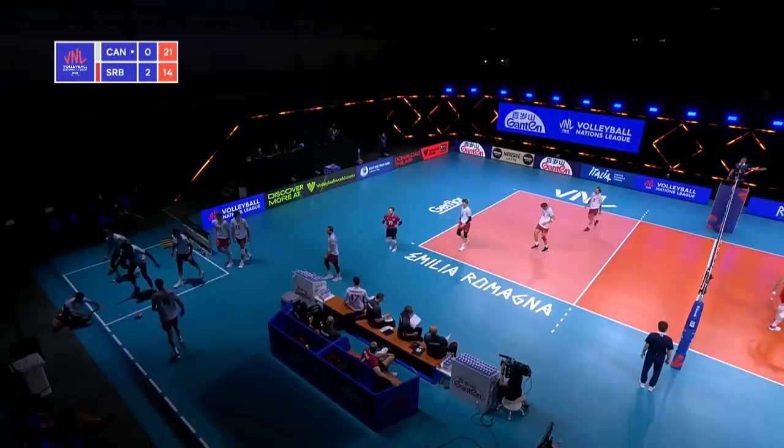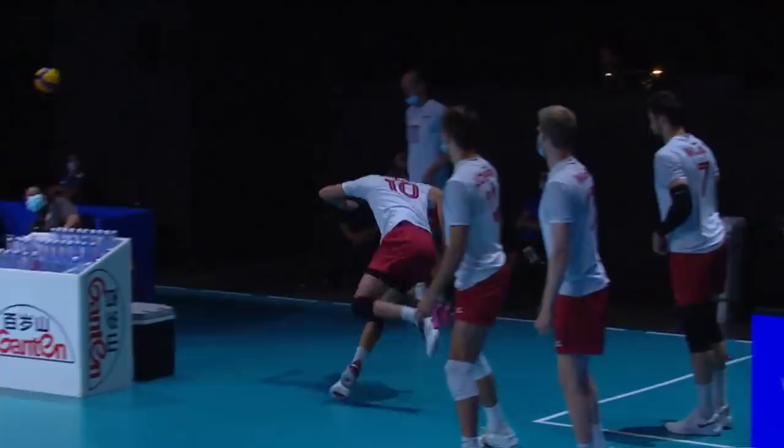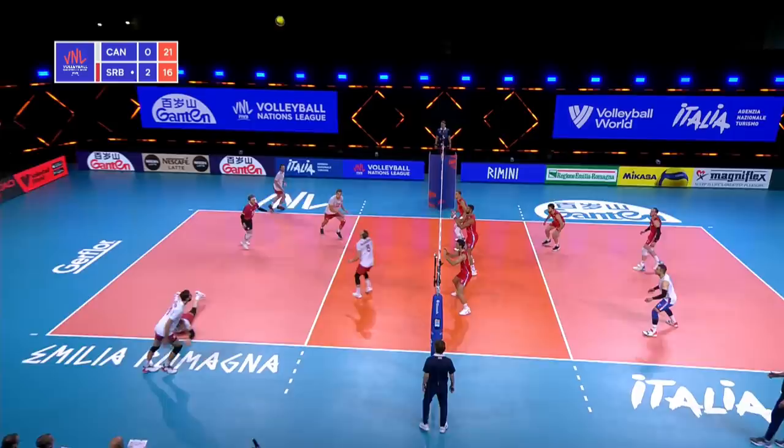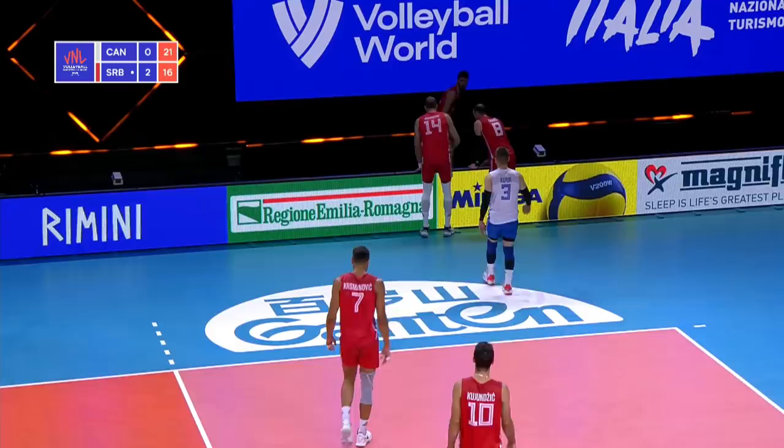You can see Van now. For Atanasijević, and we're seeing a replay right down the seam. Here's that effort. Serbia serving. And the level has just increased at this match here. Oh my gosh, you can see Todorovic trying to hop over there and save the ball just out of reach.